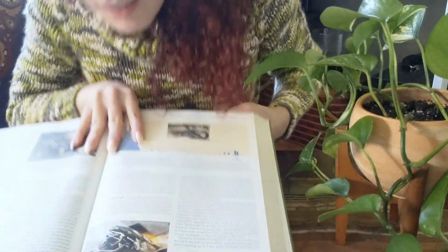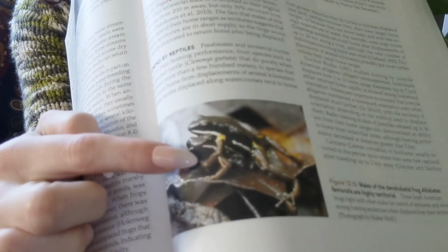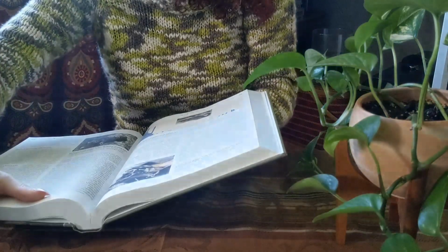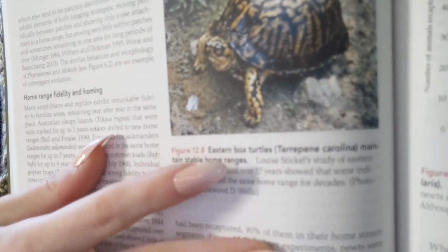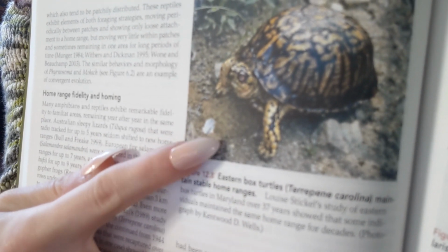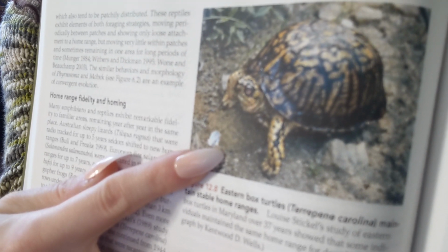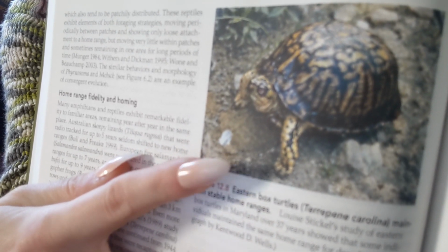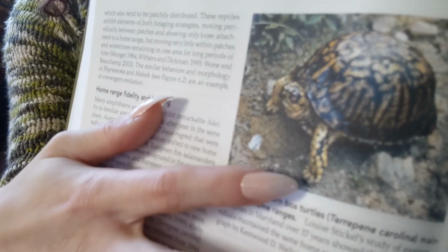And let's see, this picture is two frogs in amplexus, and that's where, you know, they're mating. But I love that word, amplexus. And here you guys can see an eastern box turtle. These guys are notorious for crossing roads. I have saved and sadly unsuccessfully saved far too many of these guys that have been hitting roads. So look out for these buddies. They're one of my favorites.